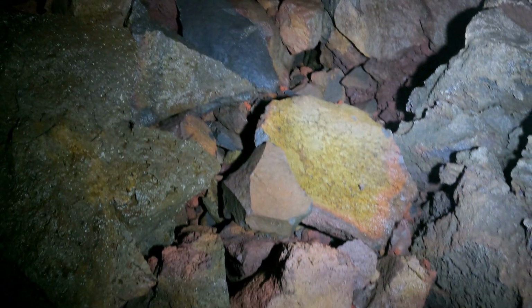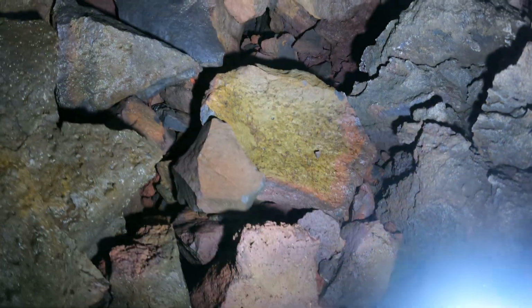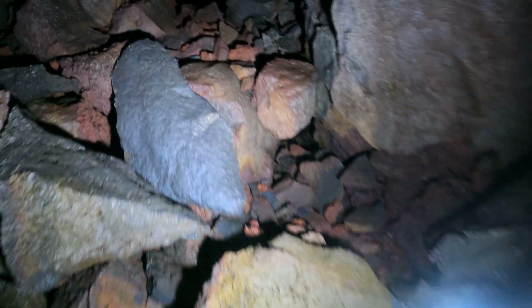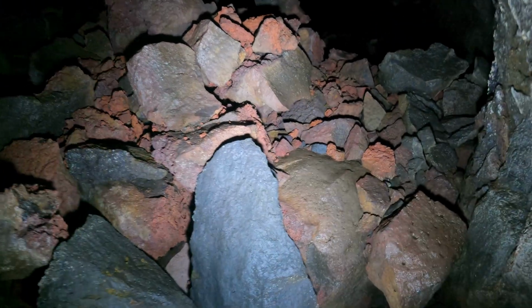Wow, see, here's another place where the rock is real pretty. Like, wow, how the heck is it so pretty? It's just rock-ish.